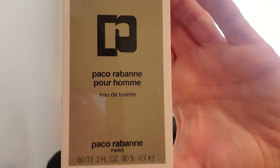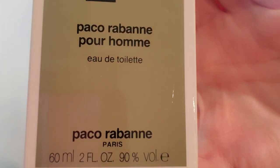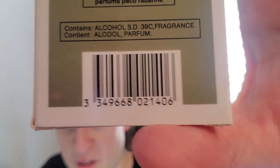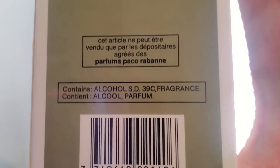And this is a vintage splash of Paco Rabanne Pour Homme, my father's signature scent. I own one of these 60 ml bottles. This is the backup from when they only used a couple ingredients. It does have a barcode, so it's not super old, but it's old enough that it's one of the better formulas, and I know it was properly stored.